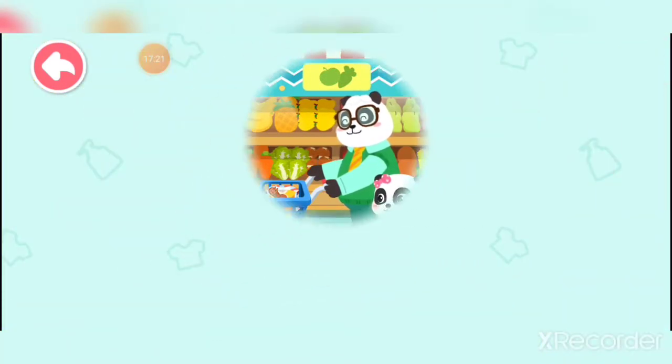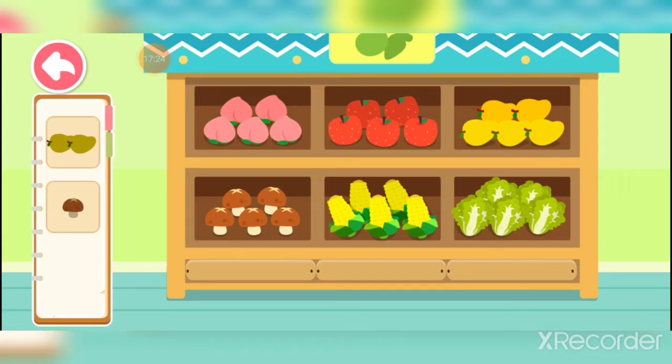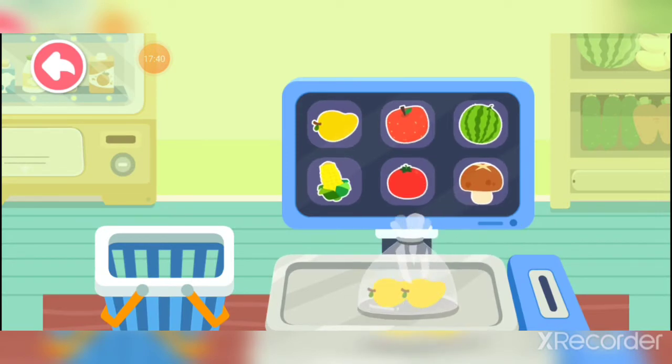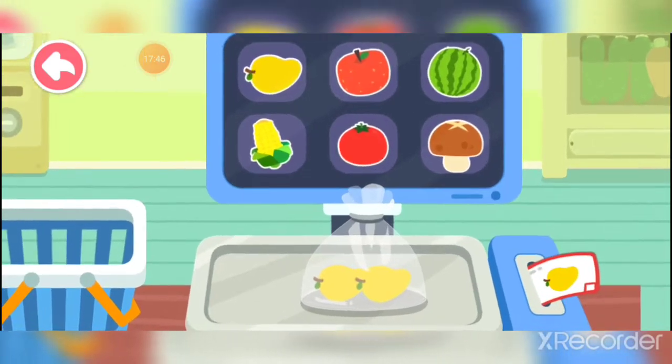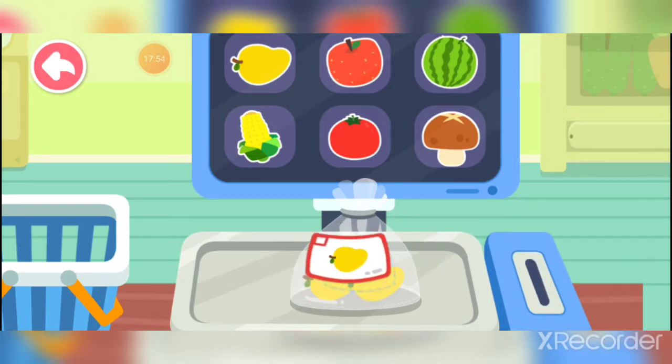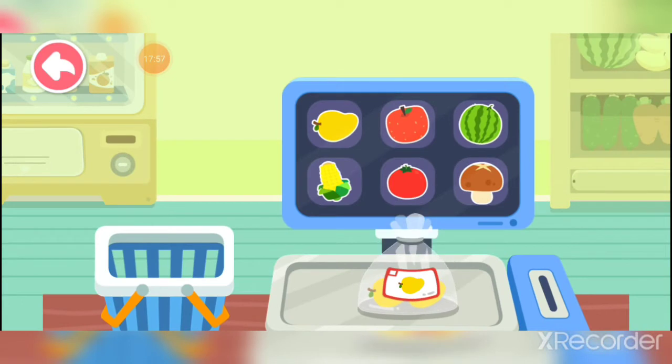Vegetable section. Find all the fruits and vegetables you need. You're so smart. You have already bought it. You're so smart. Which should I tap to weigh fruits and vegetables? Tap on the receipt and post it on the fruits and vegetables. All done. Put it in the shopping basket.